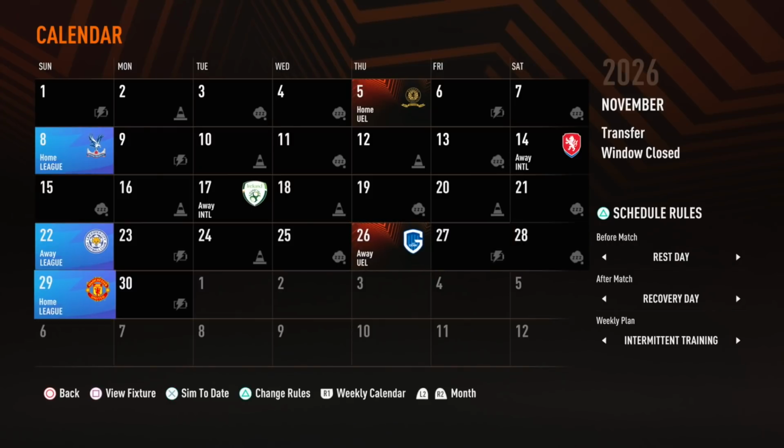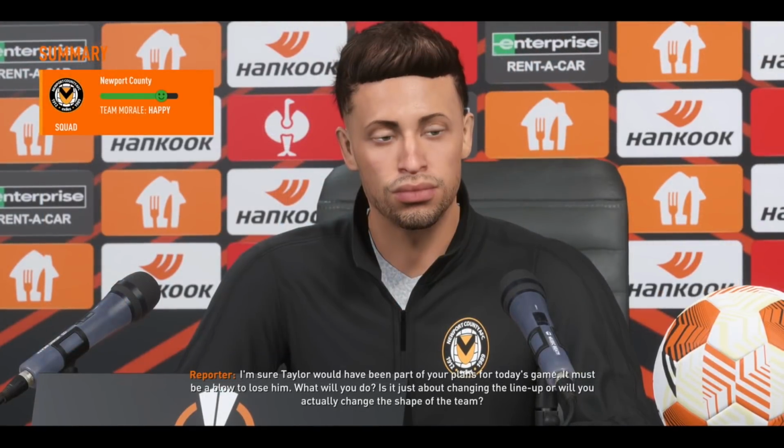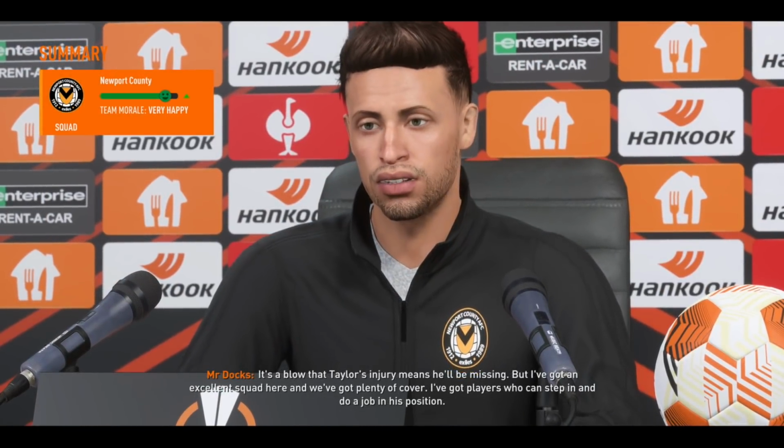Rangers and KRC Genk in match days 4 and 5 in the Champs. You've got Leicester and Manchester United this month as well. Big fixtures there in the Premier League. And a couple of Euro qualifiers as well, away against Czech Republic and the Republic of Ireland.